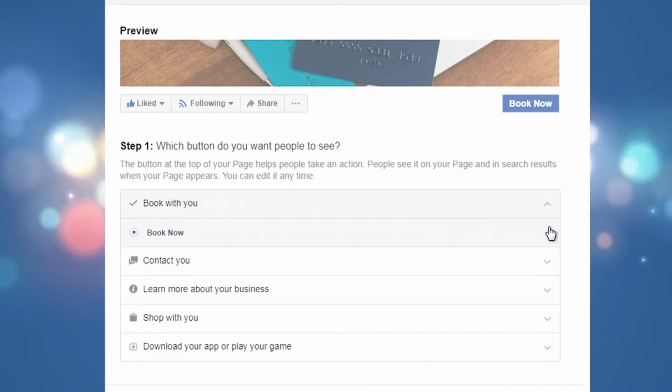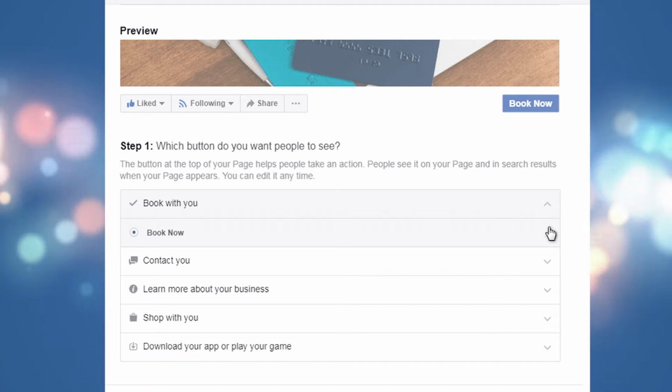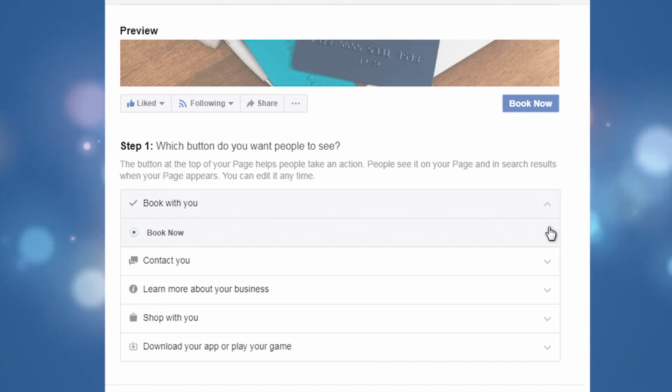You can add the book an appointment feature by going under your cover photo, and there will be a call to action button. You can click on that and set up where they can book an appointment. By doing this, you can also easily send automated messages for people, either reminding them of their appointment or thanking them for coming. When you click the call to action button, you can click the add button after that and then click book with you.